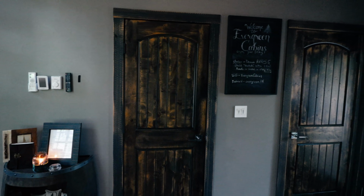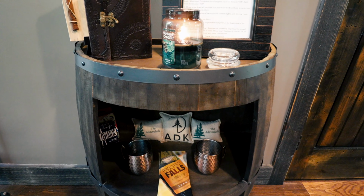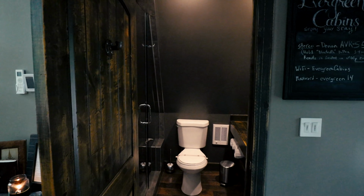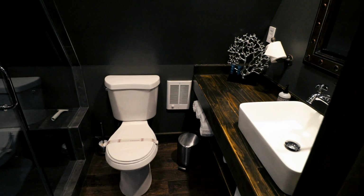Now, on the opposite end of the kitchen, there's a few things to point out. This little section over here is chock full of games and goodies and the guest book, and there's a little plaque right here, a chalkboard with the Wi-Fi password. But now we're gonna walk into the one bathroom in the cabin, and I think Chris's sister just knocked it out of the park with the interior design.